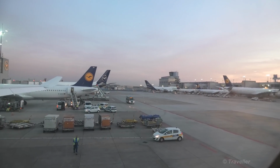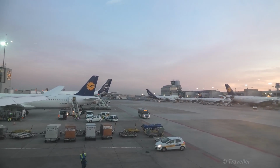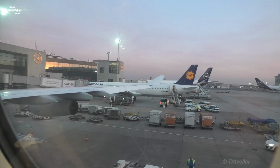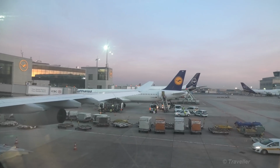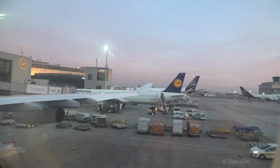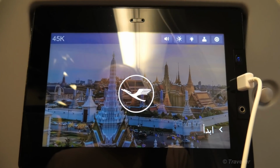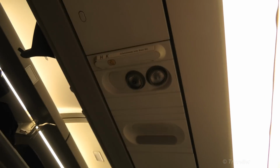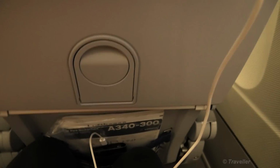We're very happy with our seats, the legroom, and the view out of the window and of the wing over there. Should be quite a nice takeoff footage if it doesn't get dark before we take off. I'm on seat 45K. And Maro's on seat 45H. The legroom's not too bad.